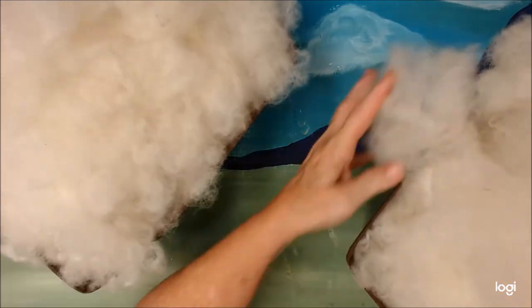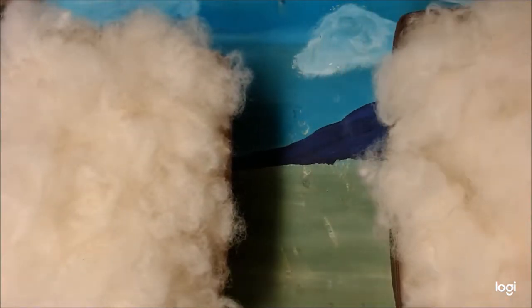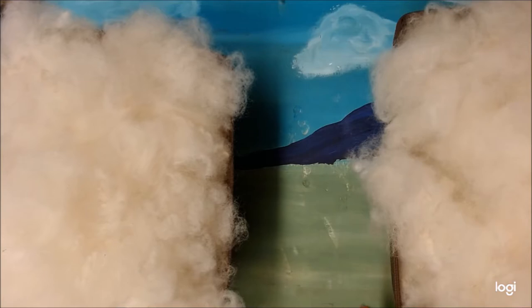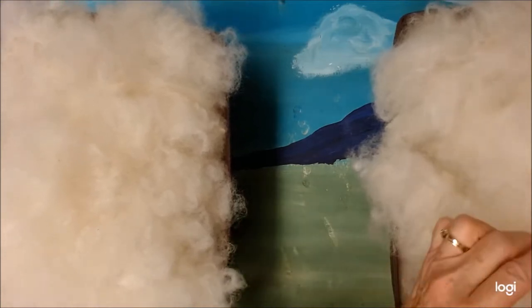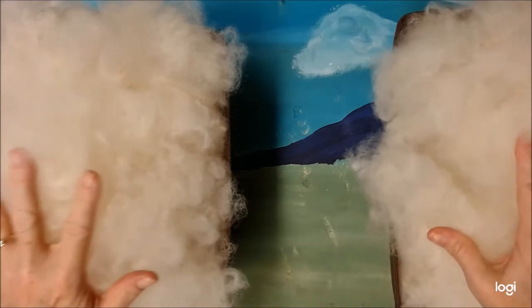Okay, I'm going to move these. But what I've tried to do here is split my wool up into two amounts. And I may end up making two bats for each one. We'll see. It depends on how it does on the carding, on the drum carder. But I want to keep them separate because they weigh the same amount. And that way I can do a two-ply yarn.